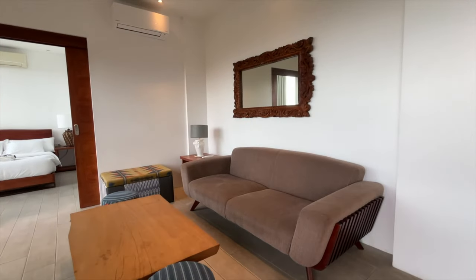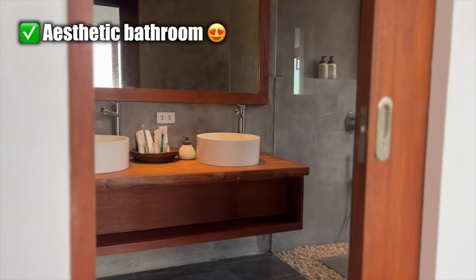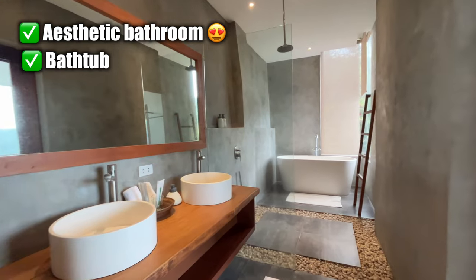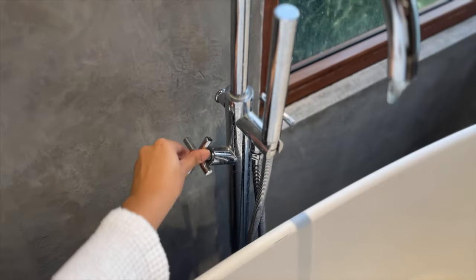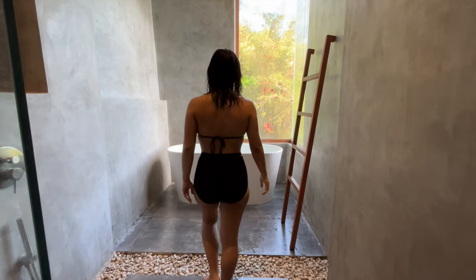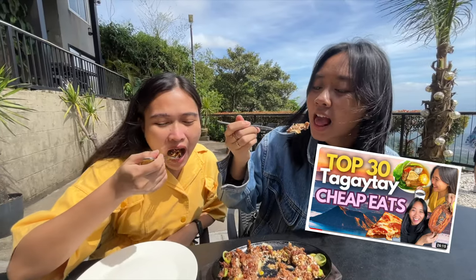My all-time favorite part of our suite is actually the bathroom. I'm a sucker for minimalist and aesthetic bathrooms, especially one with a cute bathtub, and even more so with a bathtub with a view. Tagaytay is known for its cold weather, so nothing is better than having a nice warm bath to unwind and relax, especially after a long day of food tripping.